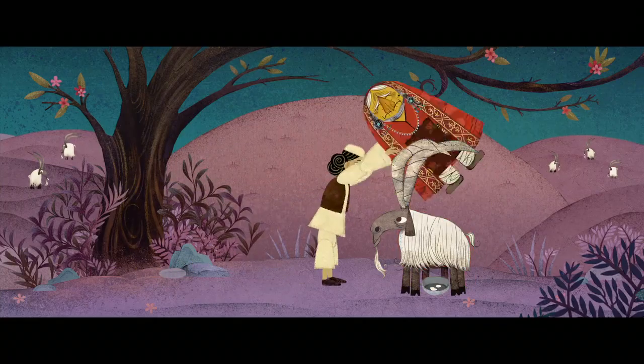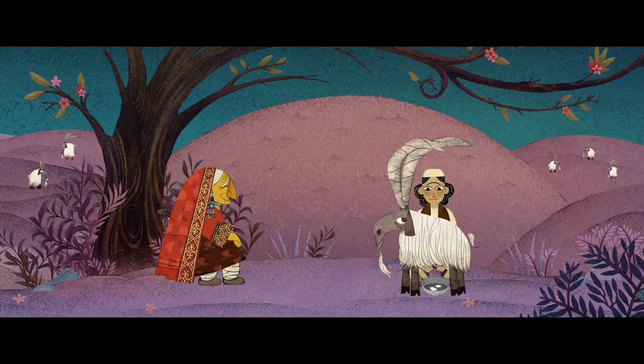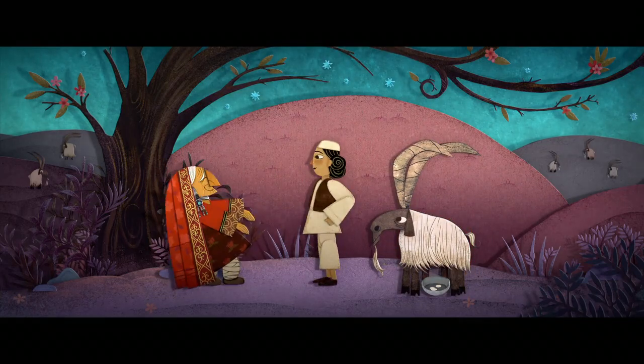So in the final stages of this, when we put it all together, and together with the lighting and the textures, we wanted it to look like it's layers of paper, so that it looks very physical, like you could almost touch these layers of paper on the screen.